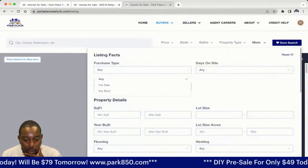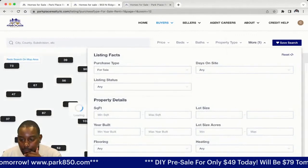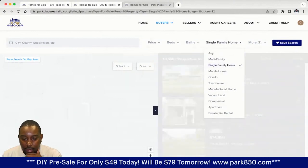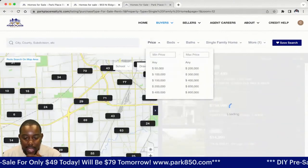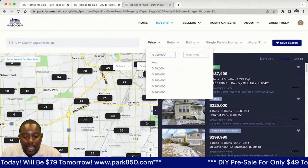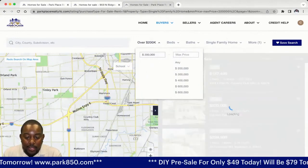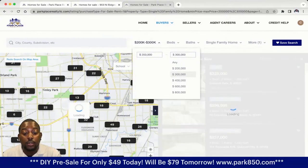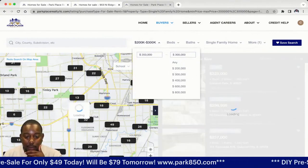All right, so now let's go with this. We're gonna go for sale, property type. I think this is what took so long last time. I think I had rent and the other one in there. All right, and then we're gonna go with price point. Same thing. Ain't nothing out west for under 200,000. If it's under 200,000 out west, it's questionable. It's questionable now. Okay. All right, so now we got that.